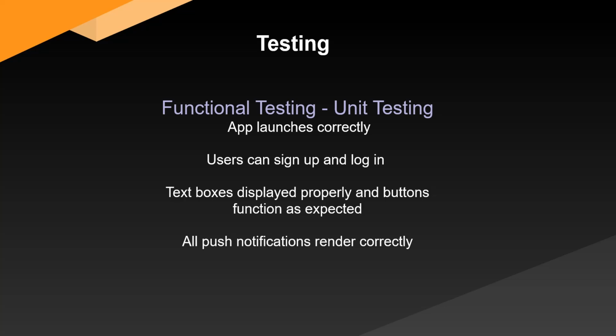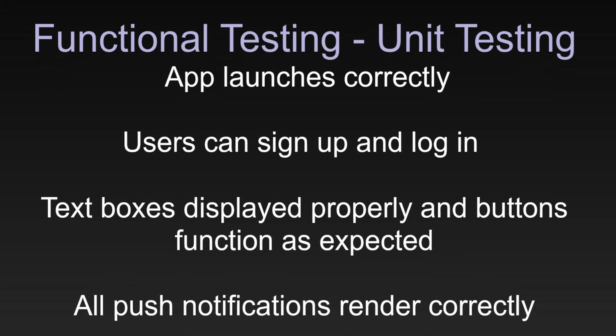I carried out multiple different types of testing. The first I did was functional testing, and I created unit tests that ensured that each function was working as intended. I checked things like, does the app launch correctly? Can users sign up and log in successfully? Do text boxes get displayed properly? And do all the buttons work as intended? I also tested the push notifications, making sure that they rendered correctly.